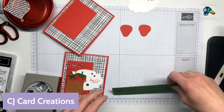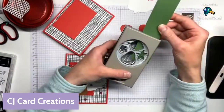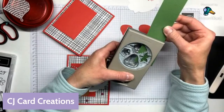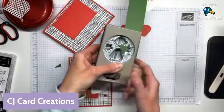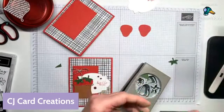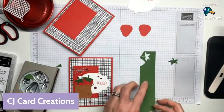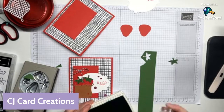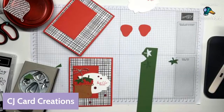All right, so now we can punch these. And as you'll see, there's a significant halo around it so that you can line it up fairly easily. And it doesn't have to be exact. So there is that. Oh, and you know what? I got too close, so I am actually going to flip this over and restamp it so that I have a nice image to punch out. All right, there is that.